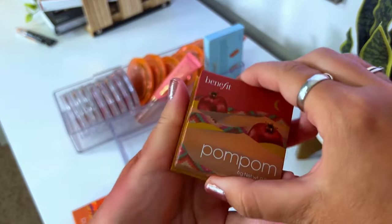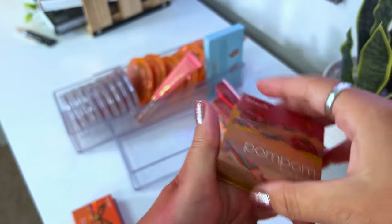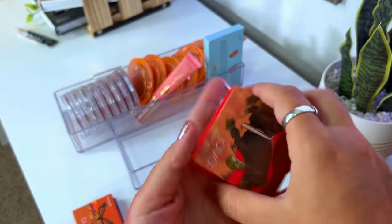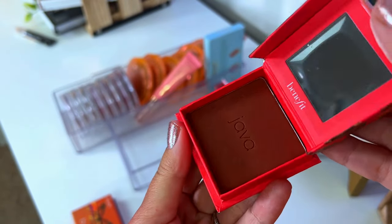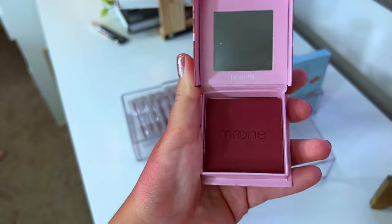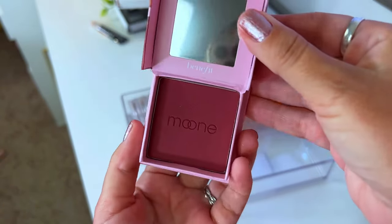We do have Pom Pom. Again, a little bit too deep for me, so we're going to go ahead and pass this one along. Java. Too deep for me. We're gonna go ahead and pass this one along. And like Moon, again, another gorgeous shade, but we're gonna go ahead and have to pass this one along because again, I just wouldn't get a use out of this one.